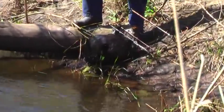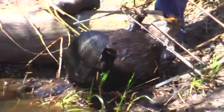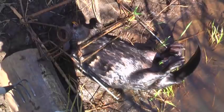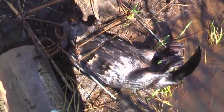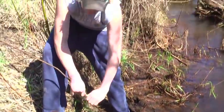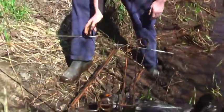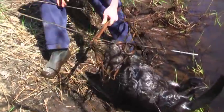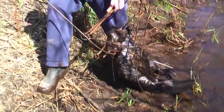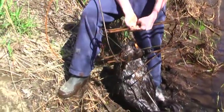What do you got there, Paul? Holy cow. That's a nice beaver. That is a big beaver. Yeah, that is a dandy beaver. Big female beaver. Oh, the stabilizer broke. Did you weld that or did David weld those? You did. Pick him up. Pick her up. Yeah, nice job.